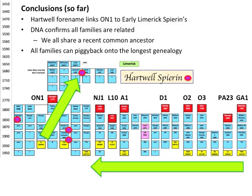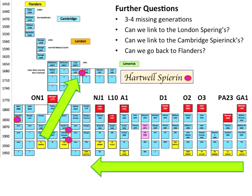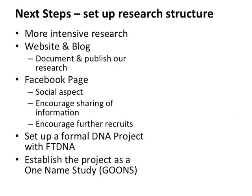So, can we link to the London Spearins? Remains a question. Can we link to the Cambridge Spearins? Remains a question. And can we go back to Flanders? These are still questions that are even further back in the ancestral tree. But so far, all of us can go back to these early Limerick Spearins, these wills we discovered earlier on. We need to fill out these missing generations. We also need to see if we can jump back to London, jump back to Cambridge, and jump back to Flanders. So we started at that stage more intensive research.